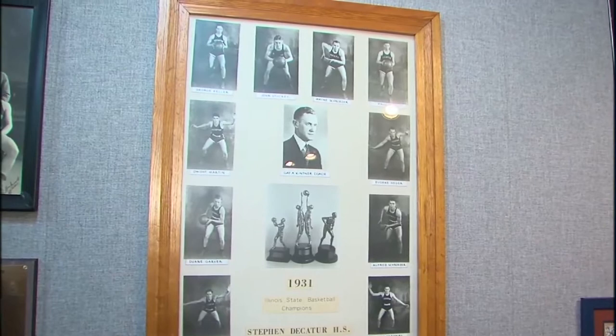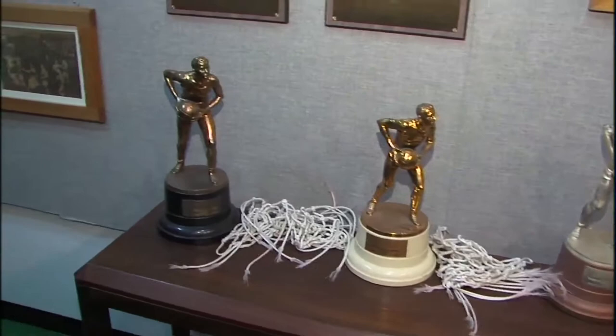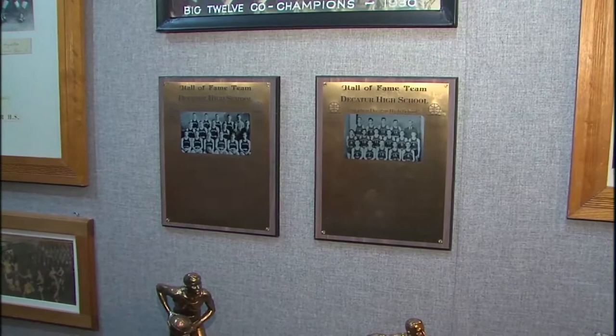We got all these items on loan from the Decatur Public Schools as well. So that was nice of them to allow me to go through and find these things back in storage. It says Stephen Decatur High School on there, but it'd actually be Decatur High School. That's just a mistake.